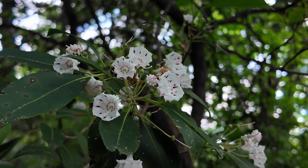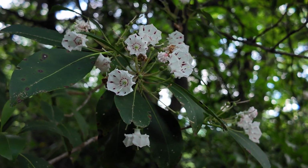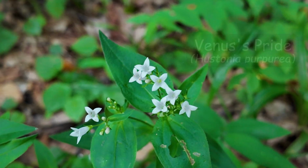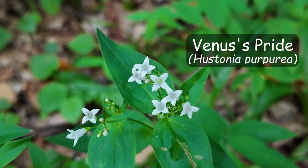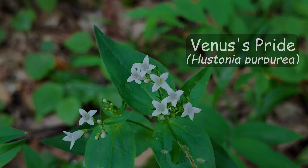Look at this. Mountain laurel are in bloom. Oh, good. I was hoping we'd get some. Beautiful little flowers, aren't they? Venus's Pride is one of several types of bluets found in the Smokies.